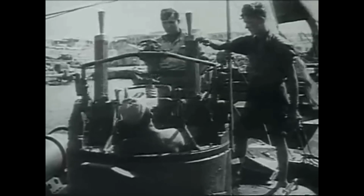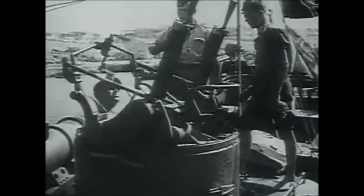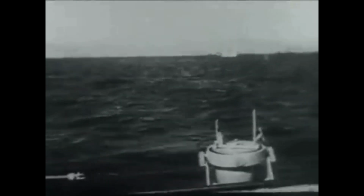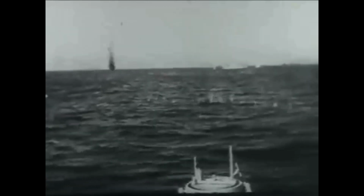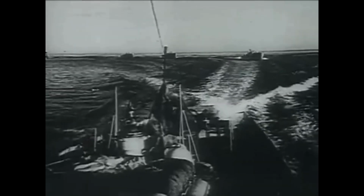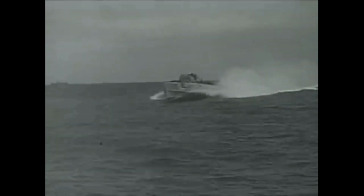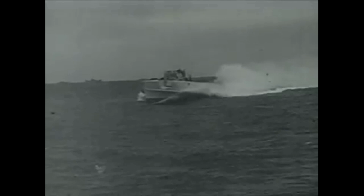A sad footnote to the S100 story. S100s were responsible for one of the worst disasters of World War II. On April the 27th, 1944, US forces were practicing for D-Day off Slapton Sands near Dartmouth. 2 flotillas of S100s slipped in and sunk numerous Allied craft, resulting in the deaths of 629 of the 900 troops taking part that day. An absolute slaughter.